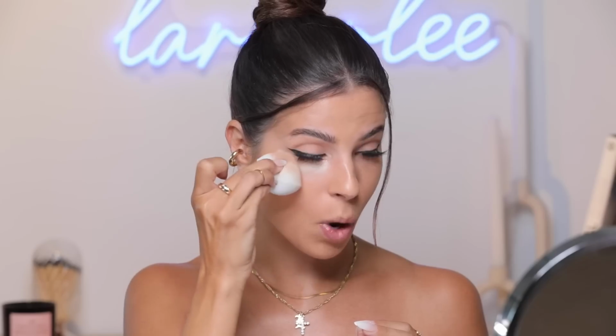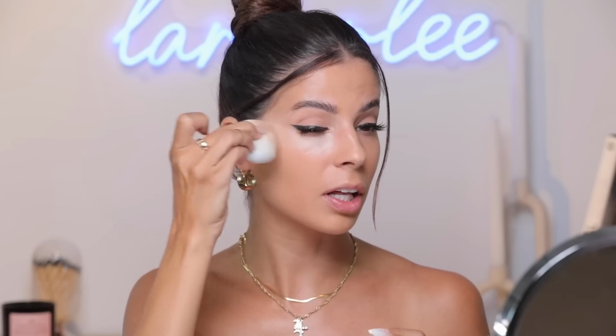This is burning. This is burning. Is it the caffeine that's burning? It's literally on my eyeballs hurting. Oh, what the heck? Okay, this is definitely like the thinnest concealer ever, but I think there's a time and place for a concealer like this.